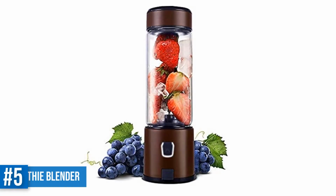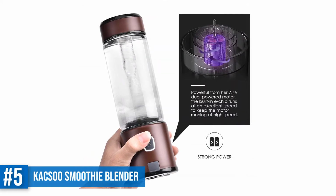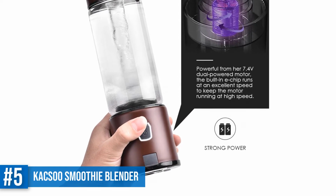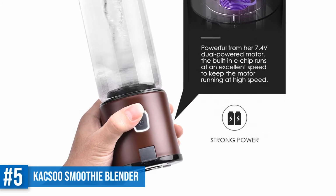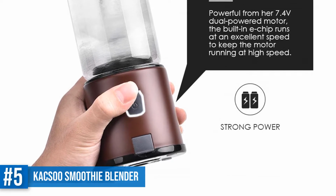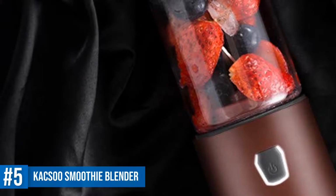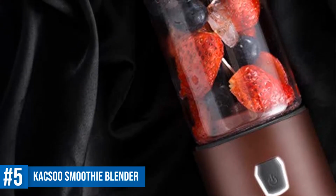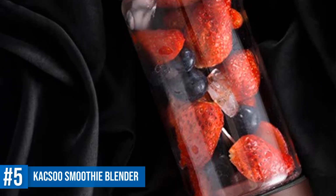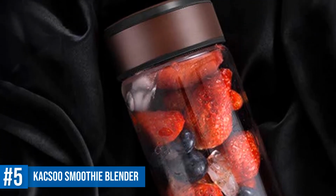Number 5. Taxoo Personal Glass Smoothie Blender. Taxoo is a single-serve blender and fruit mixer that is suitable for traveling. It is durable, easy to use, and has a rechargeable 5200 mAh battery that can handle most blending jobs. Its system can pulverize soft fruits such as strawberries and mangoes in a few seconds. Moreover, if you enjoy vegetable juices, its stainless steel blades can blend most of such ingredients with ease. Once charged, you press a button, and it does the rest for you.